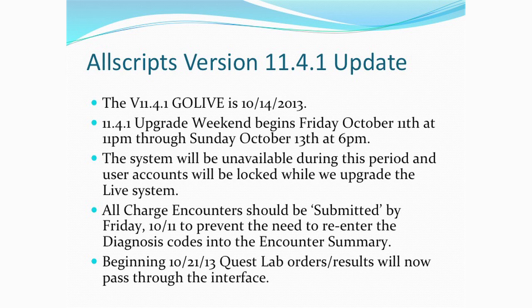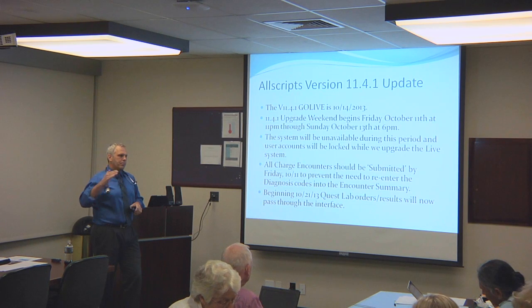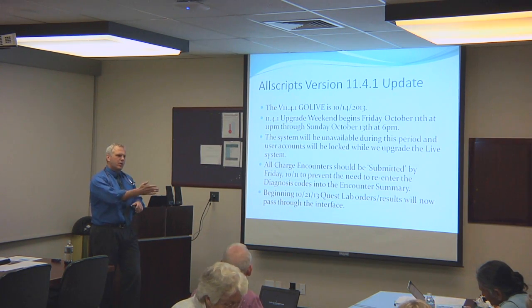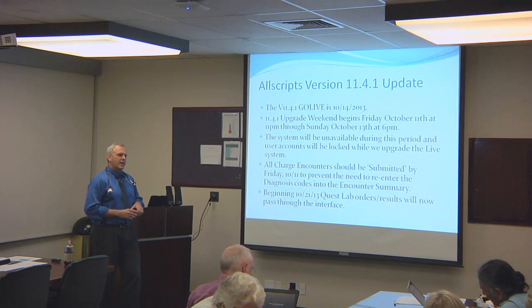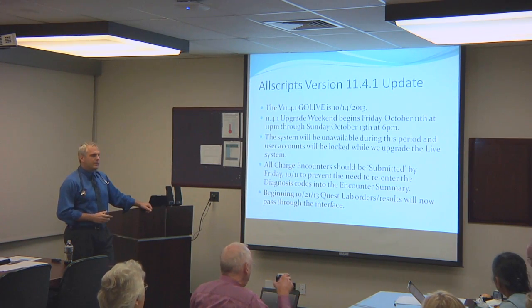Along with the upgrade, everybody will have the opportunity to send lab test orders out through the interface to Quest Lab. That's anywhere up to San Luis Obispo all the way down to where, Stan? Down to LA or San Diego or somewhere? So we have a pretty broad region where people can go to Quest.